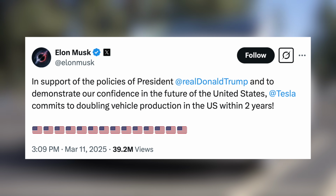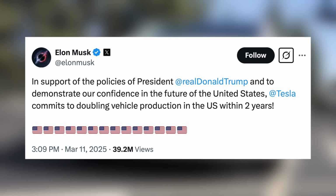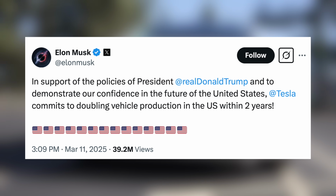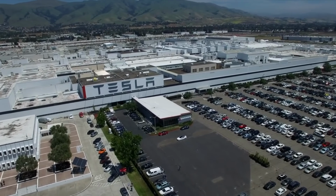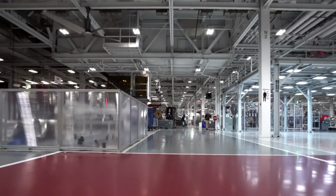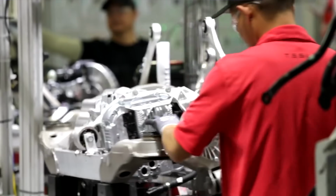He also reiterated this in a tweet saying, "In support of the policies of President Donald Trump and to demonstrate our confidence in the future of the United States, Tesla commits to doubling vehicle production in the US within 2 years." So that doubling of production in the United States could just be a blind promise here that could lead to overproduction problems and possibly future discounts on Teslas. And obviously he could backtrack on this at the same time if he wants to.